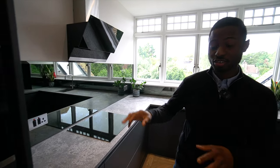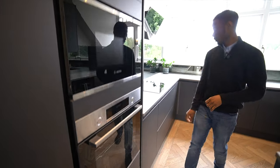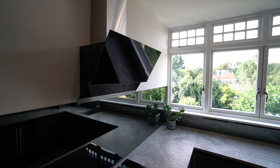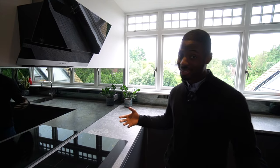Again, you've got your integrated appliances, you've got your Bosch microwave, as well as your Bosch oven. And you also have an induction hob as well. I also love this extractor fan. It doesn't even look like an extractor fan. It looks almost like a TV. It's very aesthetically pleasing to look at.